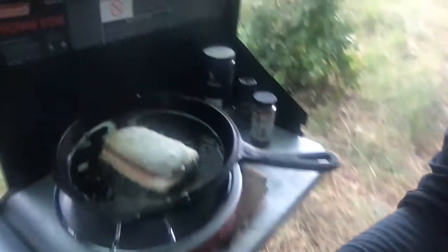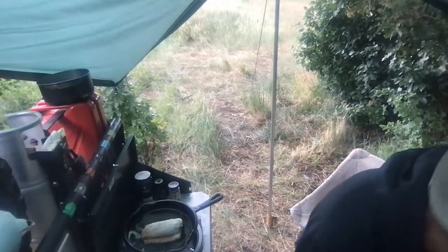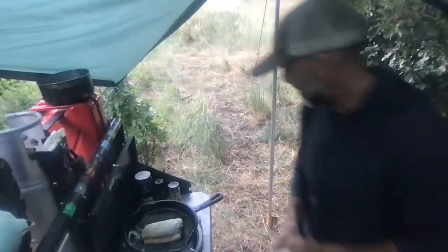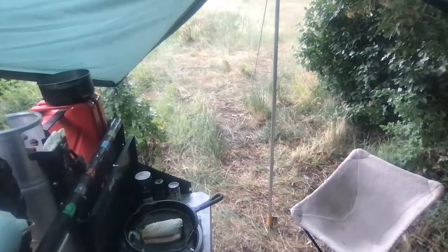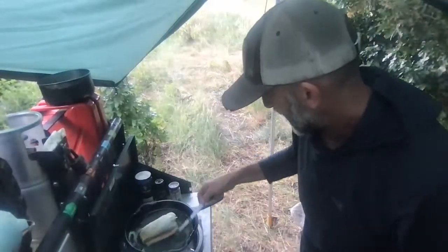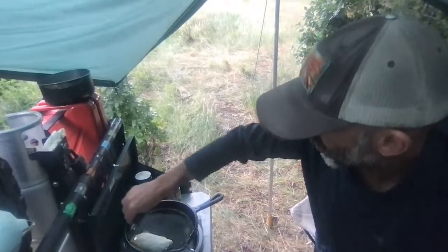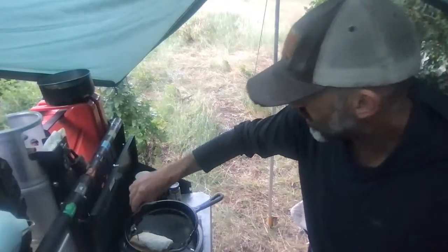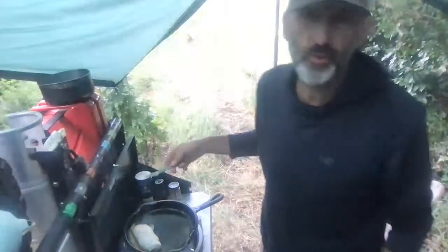Here's a close-up of the trout going in there. So we're getting it going. Let me grab a spoon real quick because what I want to do is lap some of this stuff over. Let's see, where'd that spoon go? No, I can't find it. I got this, which is good enough. So what I'll do is take a little bit of the oil here, and I want to get it into the center portion of the fish. That way it cooks up there a little bit in the center. And then you flip it on both sides, and you can tell when it's ready to go.